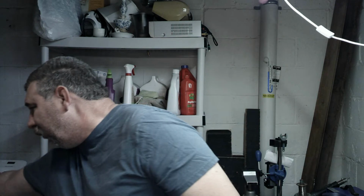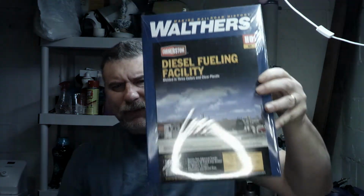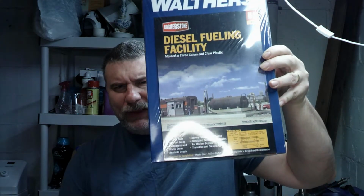Anyway, as you can see, we're back in the work area, trying to see if this camera is going to work back here as well. There's a reason, and that is that I want to work on the bridge, repairing it. I also want to work on my diesel servicing facility. And of course the ring light's going to give me problems. There we go.